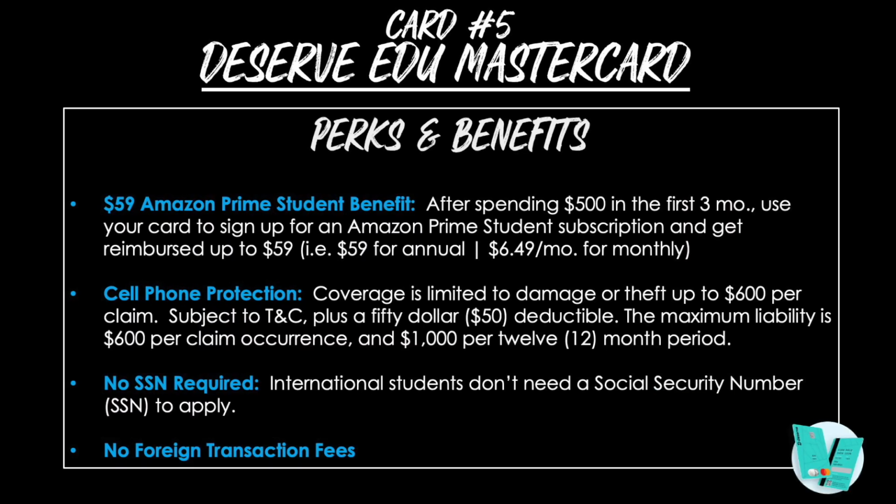For the perks and benefits, it starts with a $59 Amazon Prime student benefit. And basically, here's how that works. After spending $500 in the first 3 months, use your card to sign up for an Amazon Prime student subscription and get reimbursed up to $59 total.